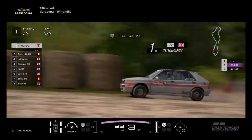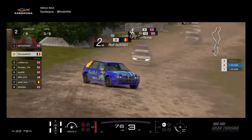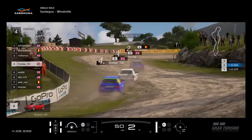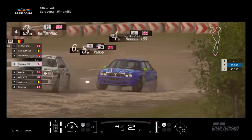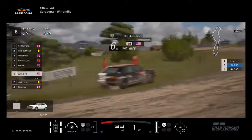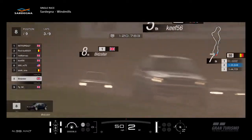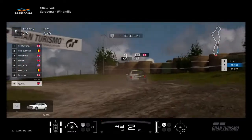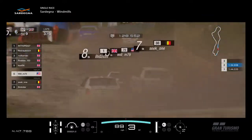Brilliant job by Intrepid so far, the number 72 car. Then it's Red Bull in 2nd in the number 5 car. Then it is number 12, Neil Farmack, followed by number 53, Rodders. I think it's number 53, yep. You go through the corner, yep, little 53 on the side. Then it's Keith 56, Will 79, 88 of Seat 1. And Bidster carrying the number 1 from being last season's champion, would be 22, and TY 92 at the back, just suffering with the lag and just not able to keep with the rest.